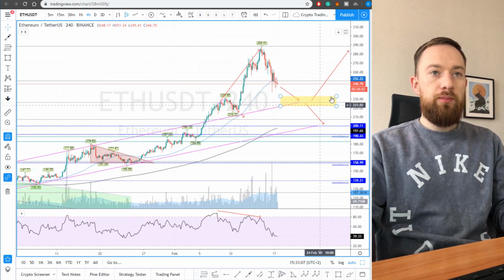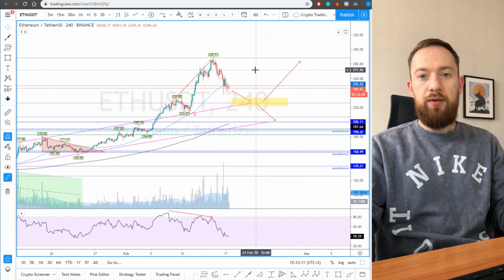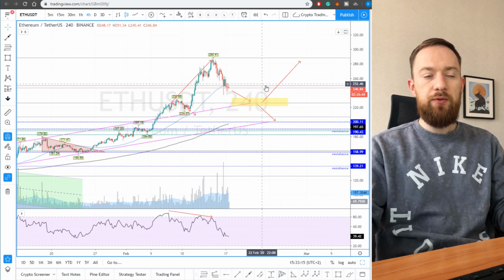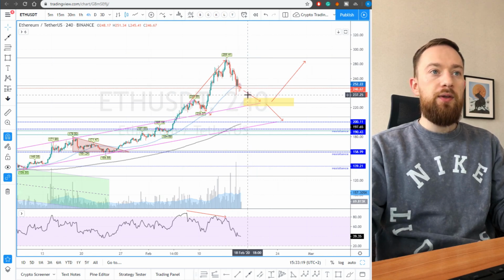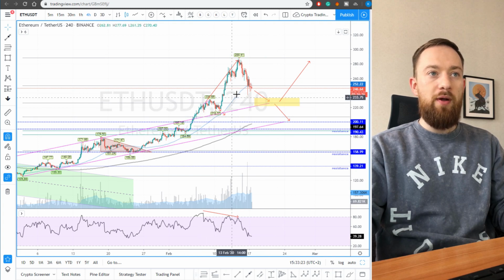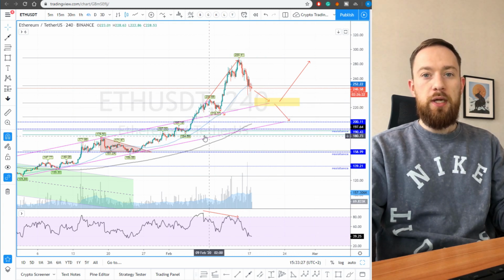So for the short term, we expect all the markets, all the altcoins and the Bitcoin to retrace back, at least to the 38% of Fibonacci retracement based on the last impulse. And then there will be a crucial point on the market to decide whether we carry on with the growth or we need a little bit more of a cool down.